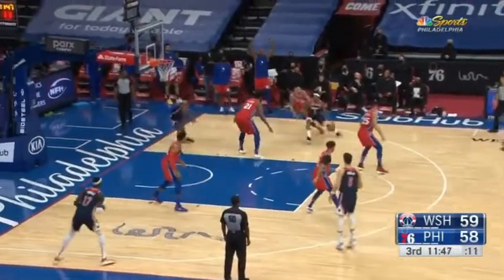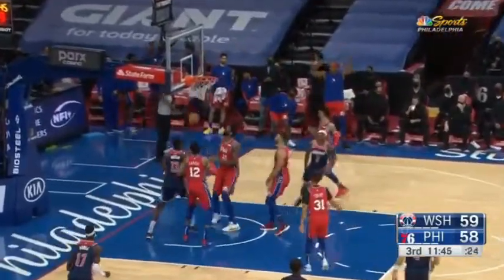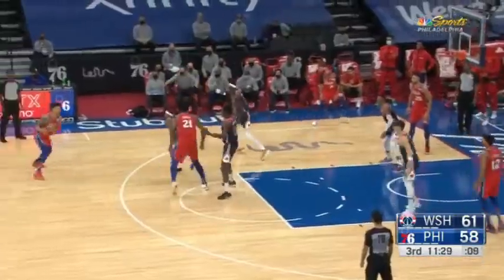Bradley Beal in the backcourt. Thomas Bryant, who starts the half with 3 personal fouls, in the middle. That is Beal. You can count it. Then Simmons, along with Seth Curry in the backcourt. Joel Embiid in the middle. Tobias Harris, Danny Green, the forwards for Doc Rivers.